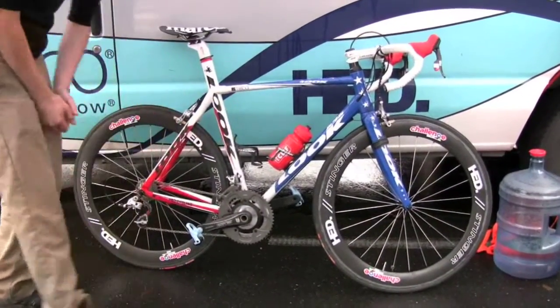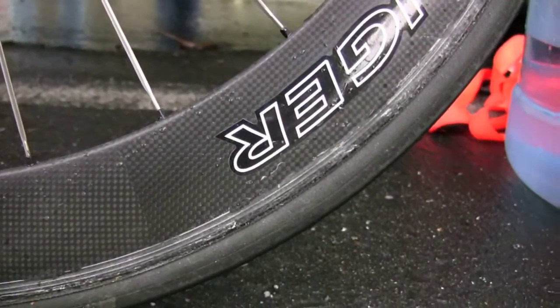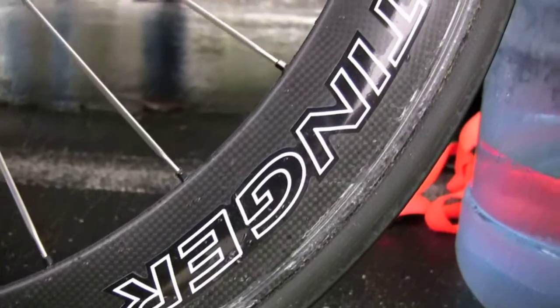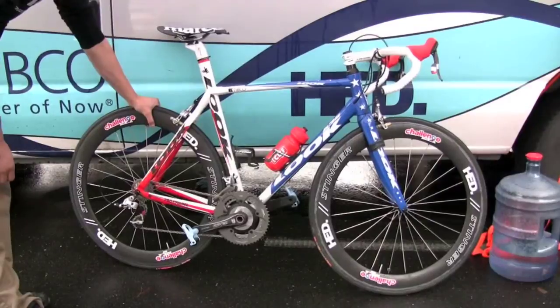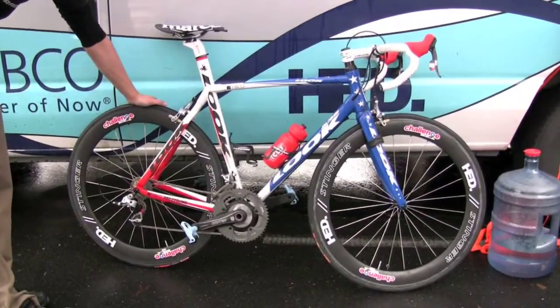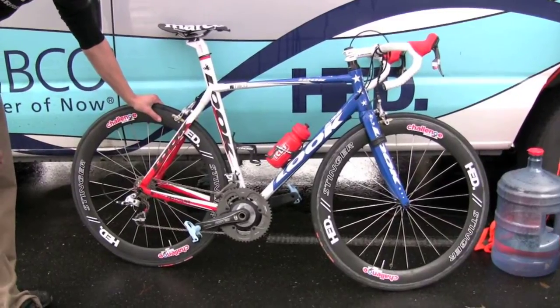Another thing that really helps with keeping the bike stiff, the Hed Stinger 60s. We do 24 spokes front and rear. And when Brooke's coming down to the line, there's absolutely no flex going on up there. The wheels are shod with Challenge clinchers, Challenge tubulars, sorry. We've got the Challenge Forte on the back. Very strong, very lightweight tubular, rides very well. Actually handmade, very well-made tires.